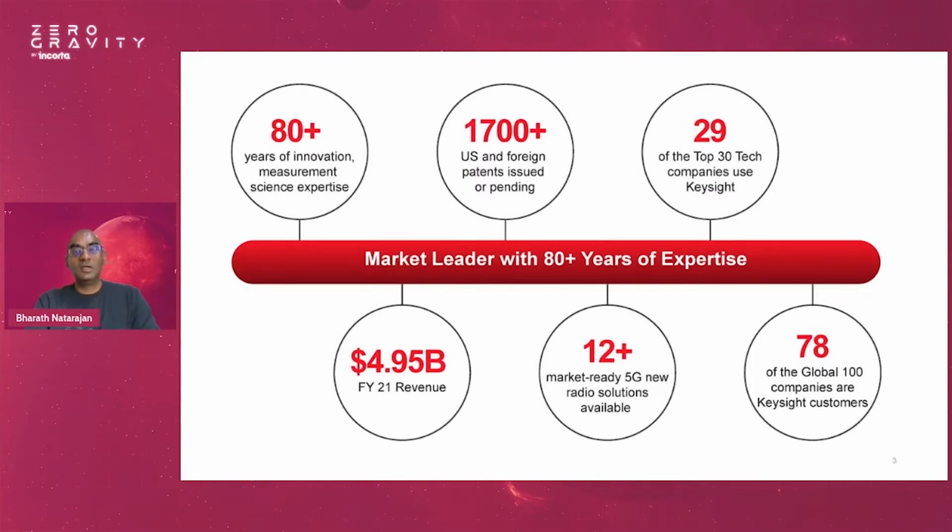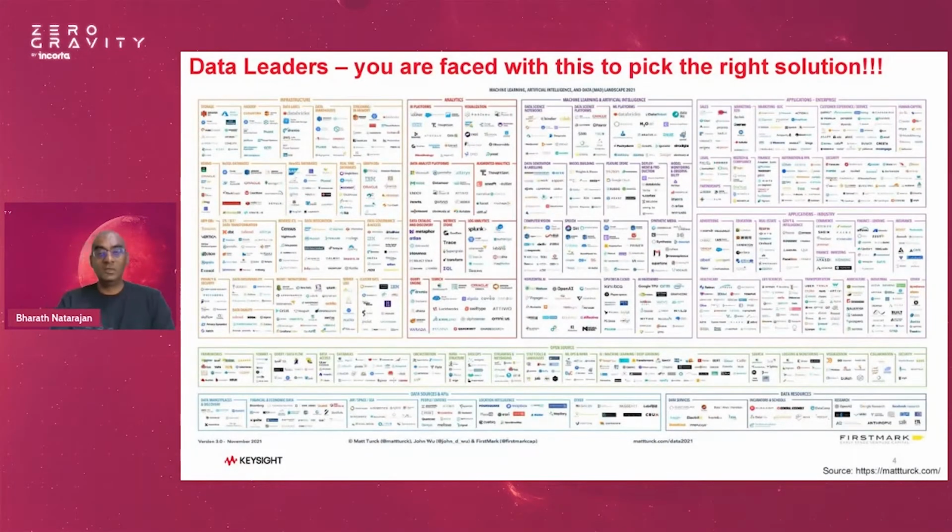Just to give a background, we have a very complicated ERP and a very complicated set of supply chain requirements and financial requirements, and that leads to complexity in our business intelligence as well. As a data leader today, you are faced with picking the right solution. This is from a venture capital company called First Mark, and they produce the whole landscape of data solutions today. As you can see, if you want to pick a BI solution, you have to pass through this to find out what it is. So you have to be very clear: what is it you're trying to do? What are your goals, and how do you want to approach the right solution?